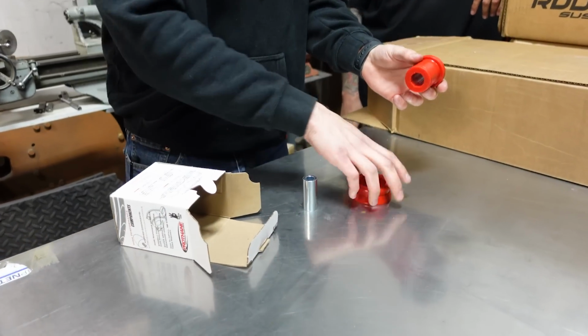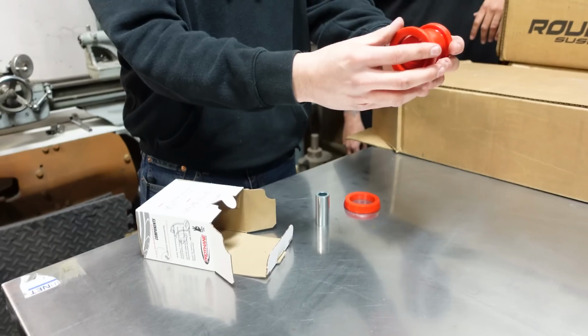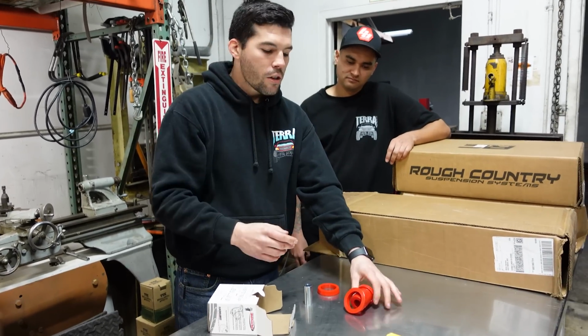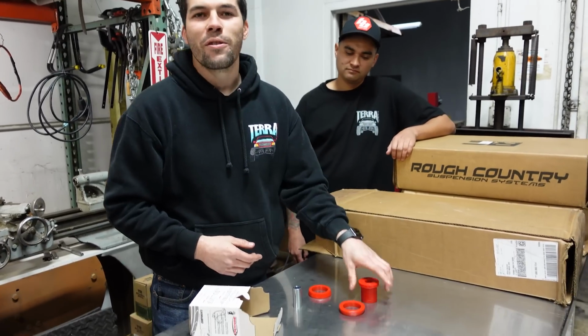Here's another part. So also goes to the beams. These are the polyurethane joints that we're gonna install for the axle pivot bushing. So this is what your actual I-beam rotates on. Usually dudes will change this to a uniball cup, but we're on a budget. So this is gonna have to do for now.